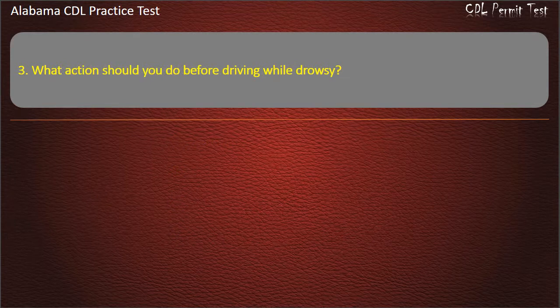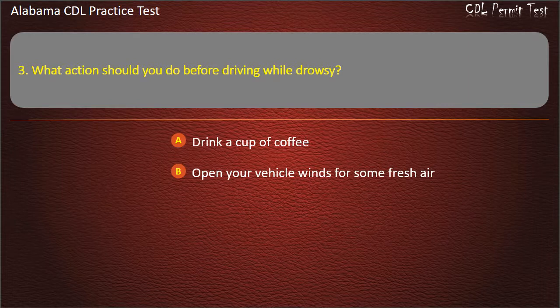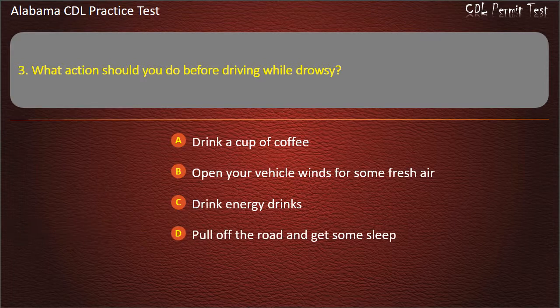Question 3. What action should you do before driving while drowsy? Drink a cup of coffee, open your vehicle windows for some fresh air, drink energy drinks, pull off the road and get some sleep. Answer: pull off the road and get some sleep.